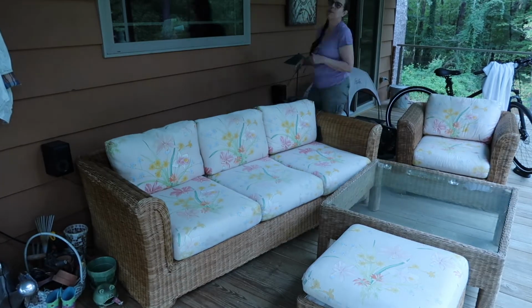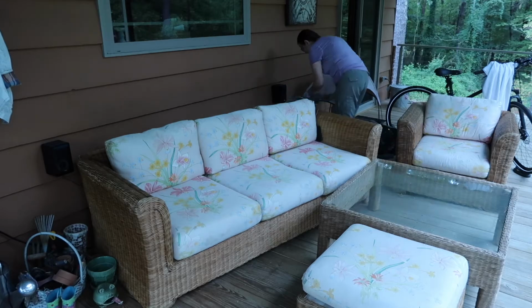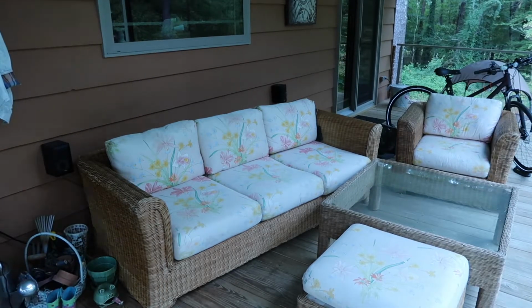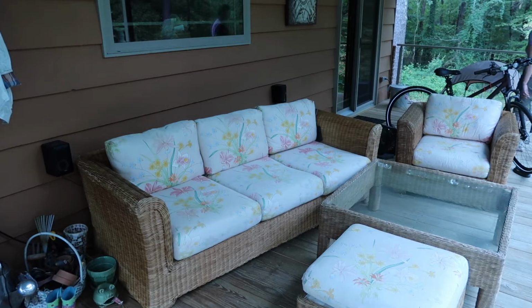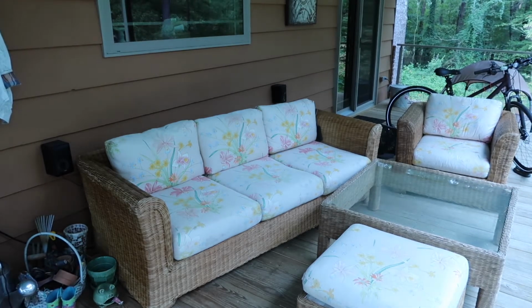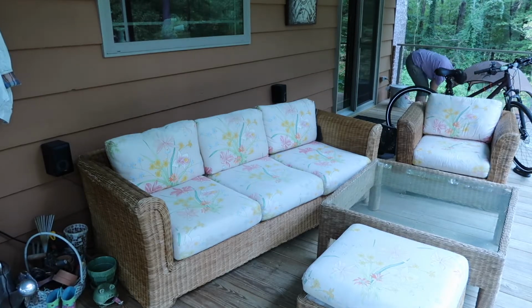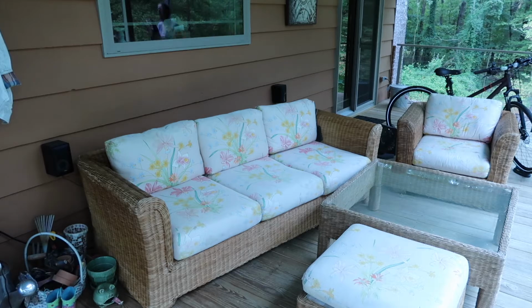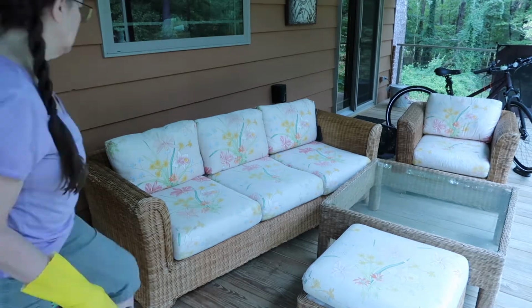Now, I have a lot of stuff that has gathered some dust and cobwebs over the summer because it was just so hot nobody wanted to sit outside or even clean up. So it's kind of been let go for a while. So it took me quite a while to get all of this cleaned up, dusted, washed, and oh my goodness, what a busy day I had. But I definitely have a plan to make this look a little bit more fall.